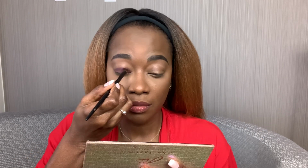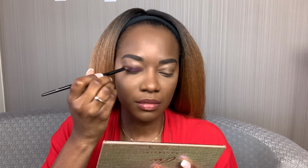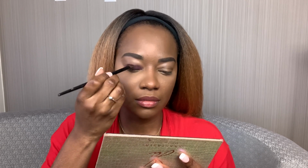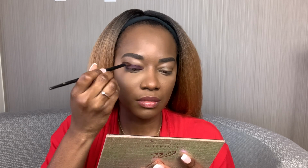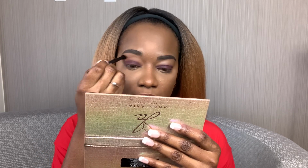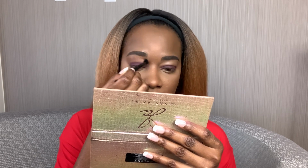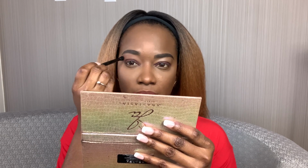Now I forgot my lips, so I'm just going in with the Chanel lip balm. And for the Jackie Aina palette, this is where I love to, you know, create some beautiful colors during the daytime. I'm going into Big Wig. This is a beautiful purple shade, and I'm stamping that onto my lids. And an everyday look doesn't have to be complicated. It can be seamless and easy. And now I'm going in with the shade Ginger just to blend out any harsh lines.